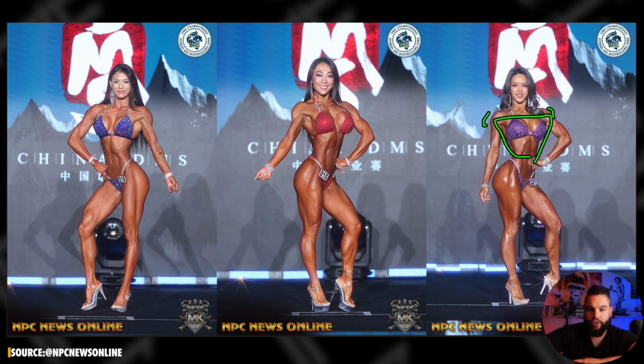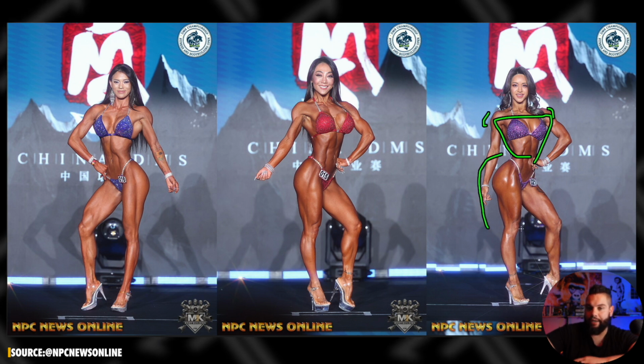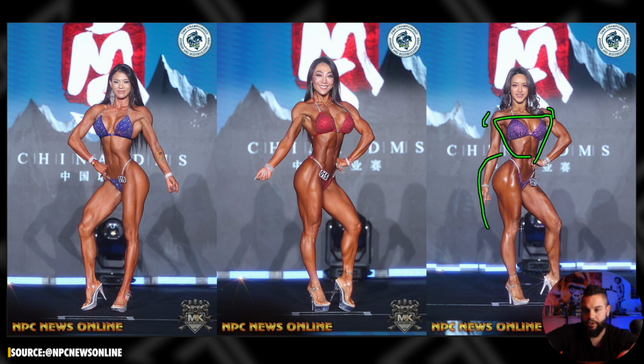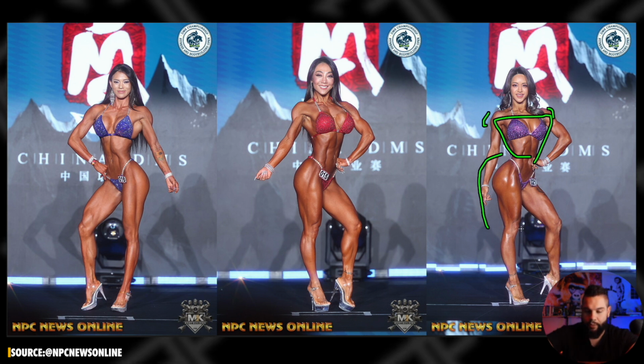I think for her, it's a little bit of an opposite effect from Xiaoxian, where the lower body looks to be almost a tad too dominant, right? So it kind of comes down and tapers in well, and then glutes look very big, quads look very big, hamstrings look very big compared.